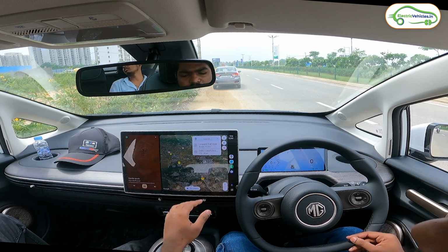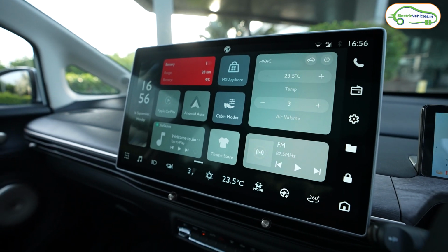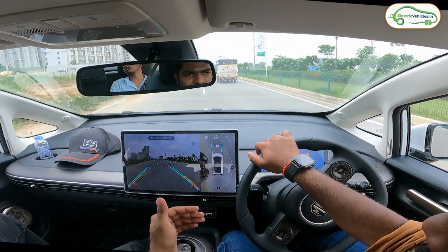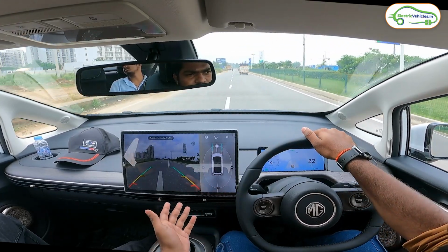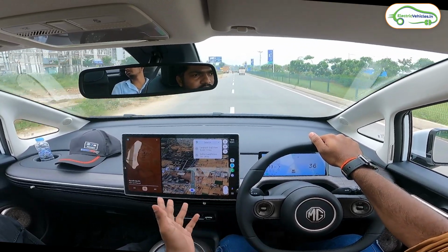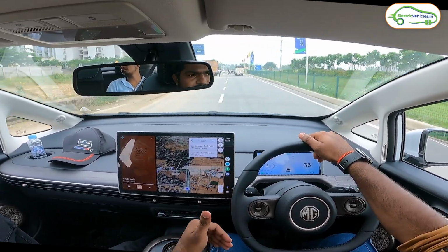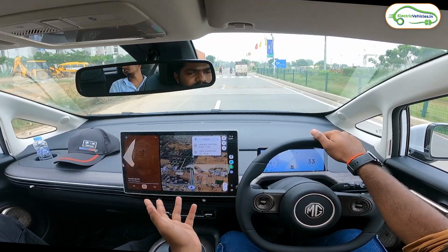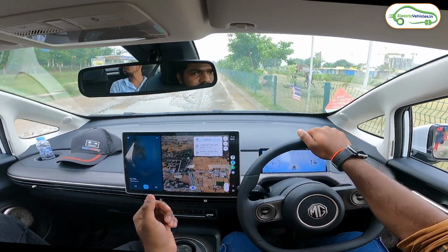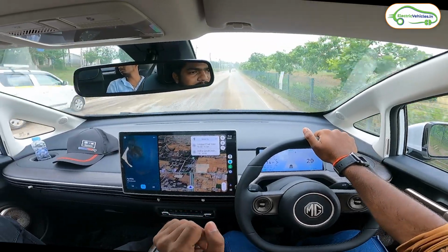music system over here. Many are saying that this 15.6 inches display is a distraction for the drivers, but I disagree with that. It's not obstructing me, or it's not deviating me while driving this electric car. So it's showing the exact and accurate details in a very big display, so it's not at all a distraction, and it's not obstructing my view while driving this electric car. I set the seat height to the maximum position, so it's not obstructing me. It's neatly placed, and it's a first in segment feature. We have to support this initiative by MG giving a 15.6 inches huge display in an electric car.